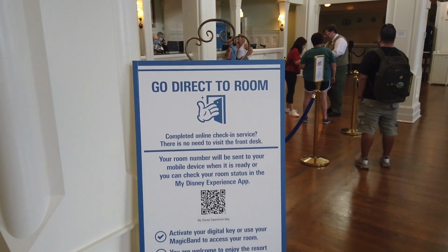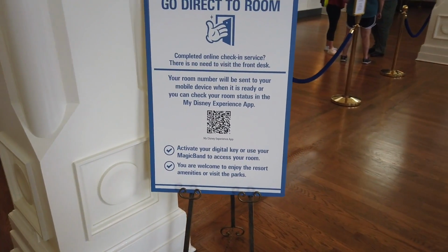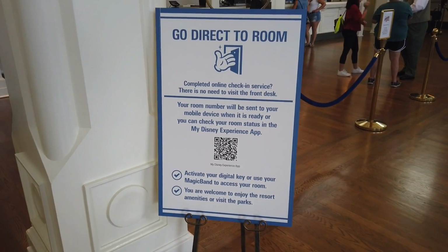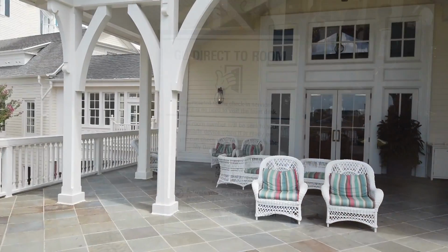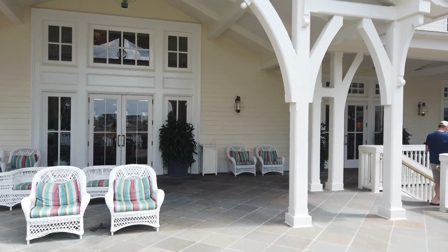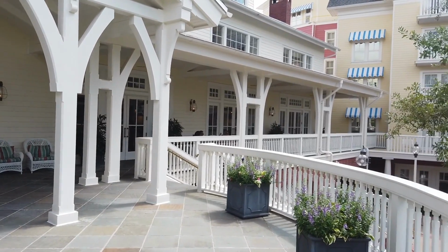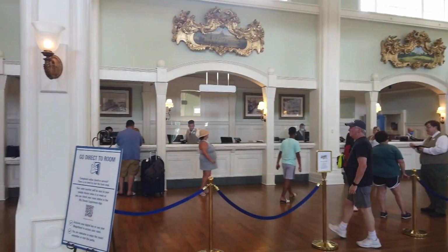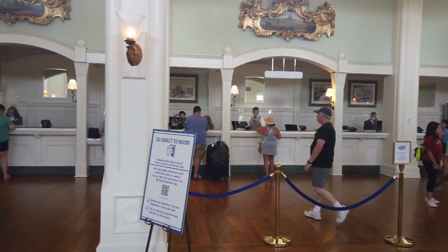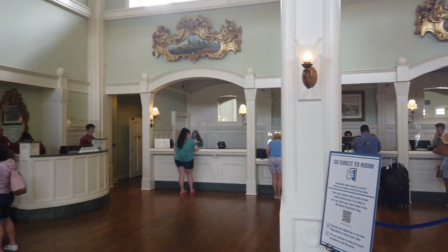So all of the Disney World resorts offer online check-in prior to your stay. If you use that, then you can check in online in advance using the My Disney Experience app, and you get this go direct to room service where you'll automatically be able to use your Magic Band or your phone to open your door. Of course, you can also head into the beautiful lobby to check in as usual and get a standard room key if you need to. But if you check in online, you will get that room number to your phone and be able to head straight there and skip the front desk altogether.